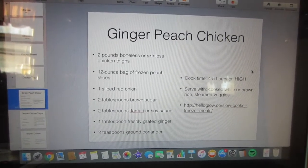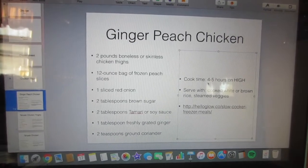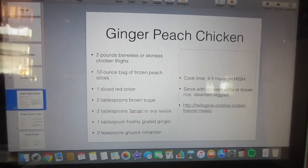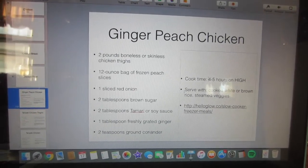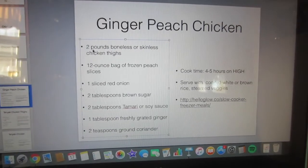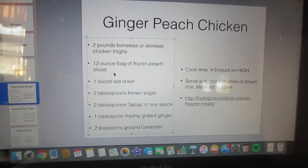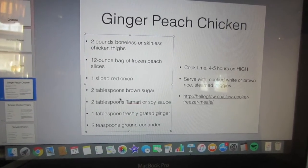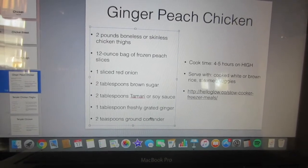All I have to do is pull open my PowerPoint, or this is Keynote on Mac, and I just open it up and I can write on here when I make my bag: 4 to 5 hours on high, serve with cooked white or brown rice and steamed vegetables, and I can add that if I want to or not, and then I know what I need. So I'm going to need about 2 pounds of boneless, skinless chicken thighs, also a bag of frozen peaches, red onion, brown sugar, I'll probably use soy sauce, grated ginger, and ground coriander.